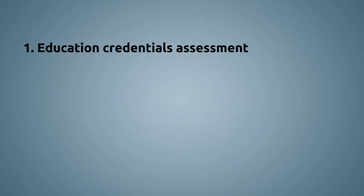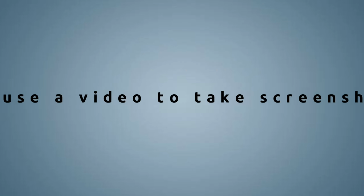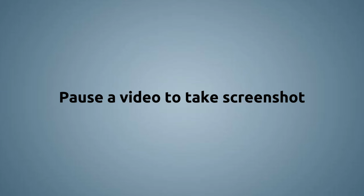First thing that you have to do is get your education credential assessments done. Then you have to give your test right now, right? Just prepare for IELTS and give it right now and get CLB4. And lastly, you have to be ready with all the documents. And what all documents do you need?